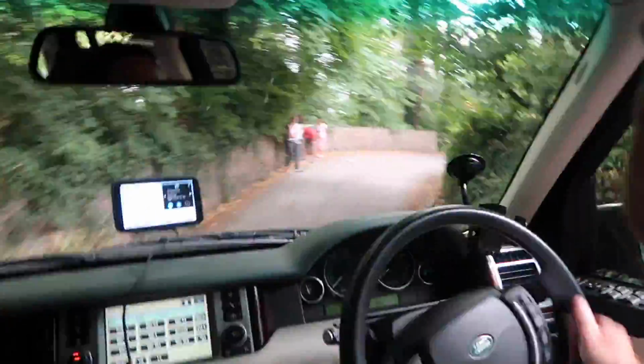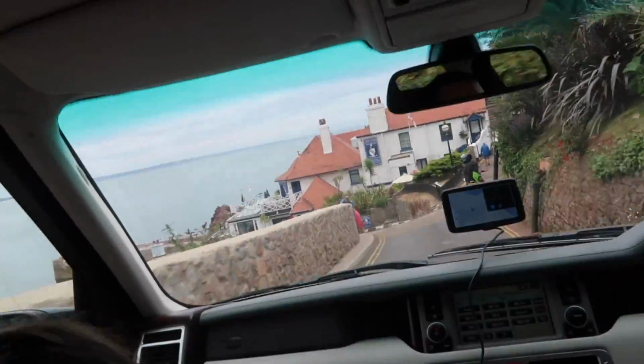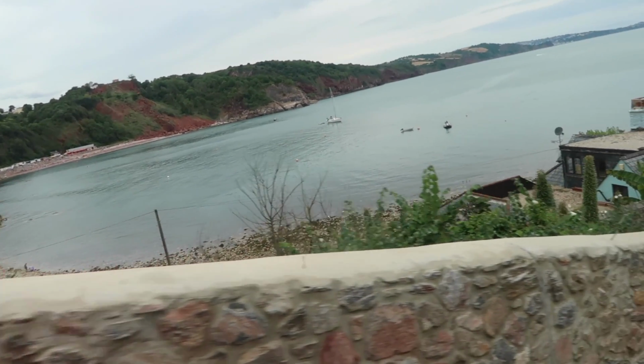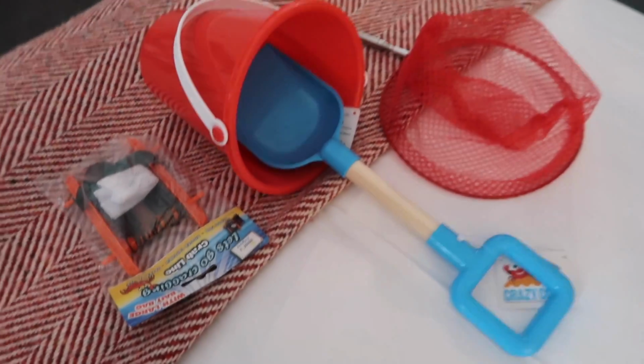So leading down to the hotel, the hill is really steep. As you can see here, there's people literally climbing and holding on for dear life as they're trying to get back up the hill. Our room was actually overlooking this part of the bay, and it was quite amusing at night time to sit with a glass of wine and watch people try and get back up the hill after being at the pub.